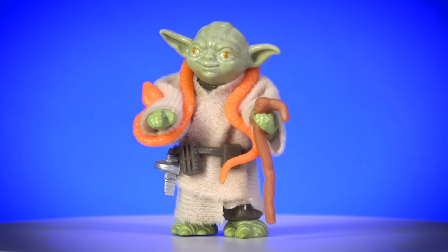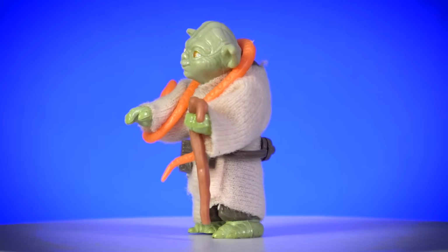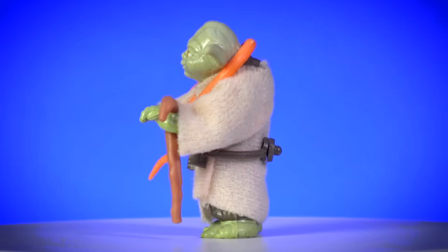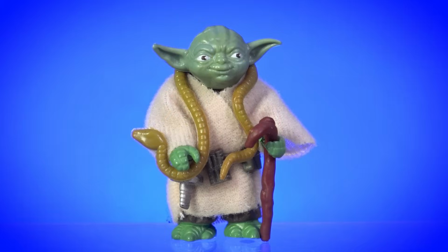Yoda is beautifully sculpted, and it's easy to see just how much care, attention and effort the designers poured into this action figure, making it one of the best in the entire line. The earliest issue figures came with light green skin, a light brown walking cane and an orange snake. Yet as the line continued, Yoda's skin became darker, the snake went from orange to brown, and his walking cane ended up almost cherry in colour.